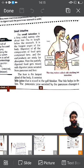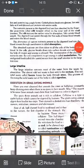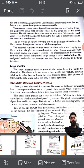The liver secretes bile juice that is stored in the gallbladder. The bile helps in the digestion of fats, and pancreatic juice secreted by the pancreas changes carbohydrates, fats and proteins into simpler forms. Carbohydrates break into glucose, fats into fatty acids and glycerol, and proteins into amino acids.